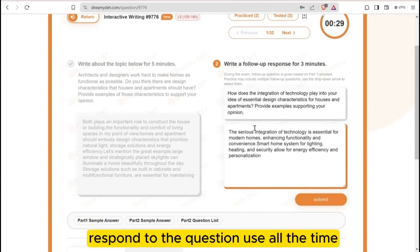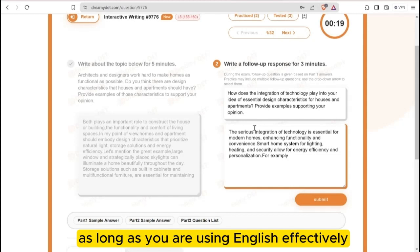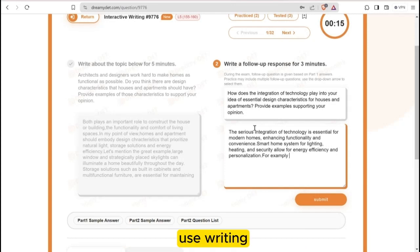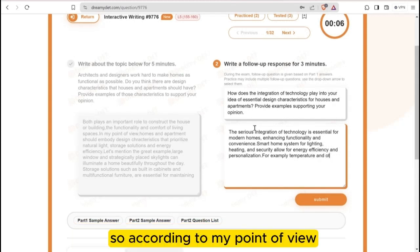Respond to the question. Use all the time you have to make sure your response is the best it can be. Write as much as you can, as long as you are using English effectively and it is relevant to the topic. Use writing best practices to help you develop your response, like the general tips at the beginning of the section.